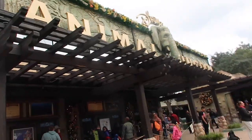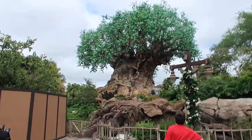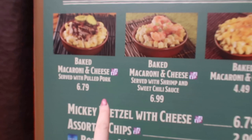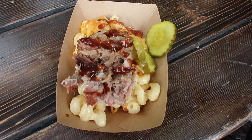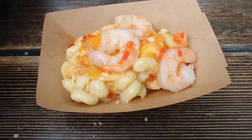So over to Animal Kingdom now. There are so many great quick service restaurants that you can eat in over there. One snack credit which I really wanted to try was the pulled pork mac and cheese. As you can see there, it's $6.79 if you paid for it out of pocket, but it's a Disney snack credit. It was super tasty. As you can see, I didn't record much of it because I just wanted to start eating it, but yeah, it was really good. I would definitely have that again.